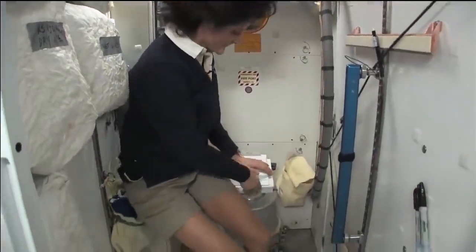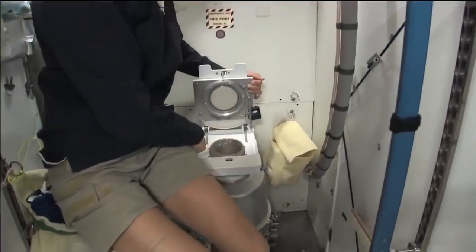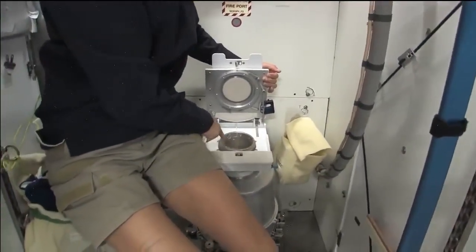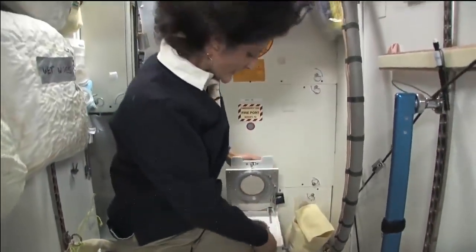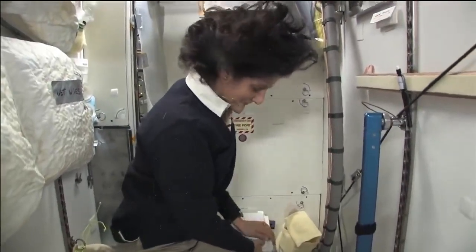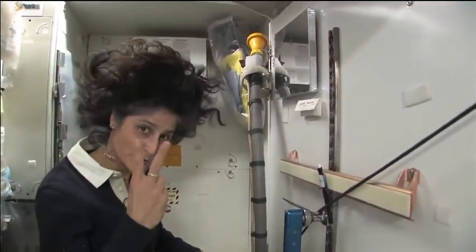But you see it's pretty small, so you have to have pretty good aim, and be ready to make sure things get let go in the right direction. And it smells a little bit, so I'm closing it up. And that's of course for number 2. And this guy right here is for number 1.